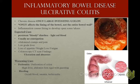Usually no constipation, because by the time we've gotten to this size, oh my God, guys, stop. It's almost lunchtime.